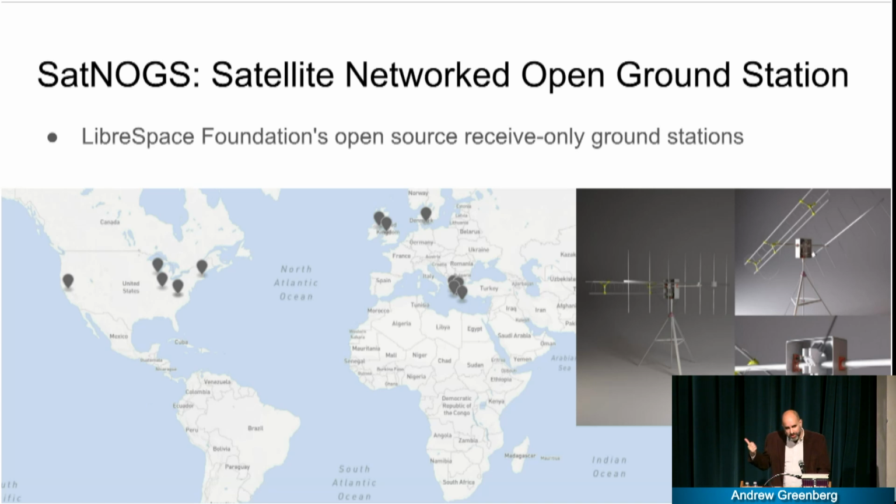Well, it turns out someone's already solved this problem for us, which is really great. It turns out that the LibreSpace Foundation has this project called SatNOGS, which is a terrible name, the Satellite Networked Open Ground Station. This, by the way, is a great community college and undergraduate project if you ever want to build one of these things. It is a ground station. It's receive only. It's part of a huge cloud-based network around the world. You can see this was a long time ago. There was about a dozen up. Now there's 2 or 3 dozen up all at the same time. You build one, you put it in your backyard, you connect it to the internet, and voila, you have a satellite ground station.